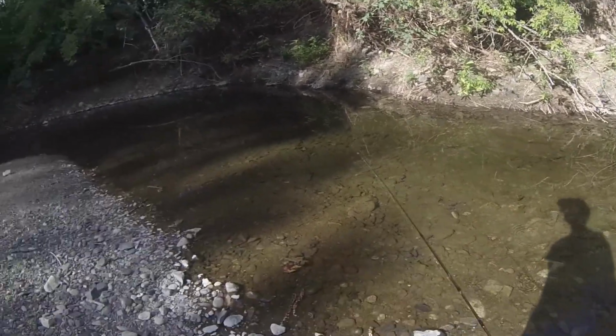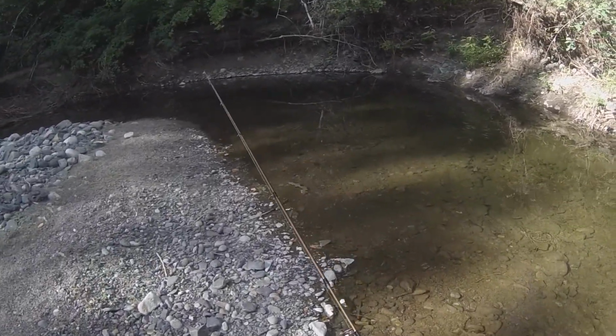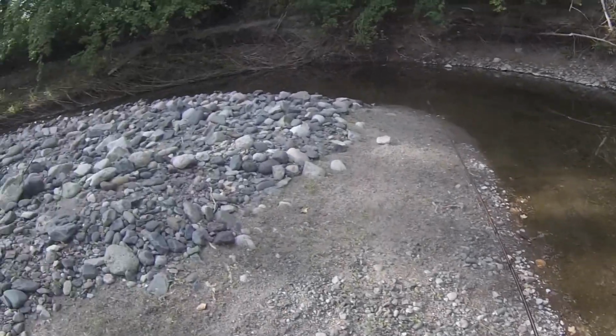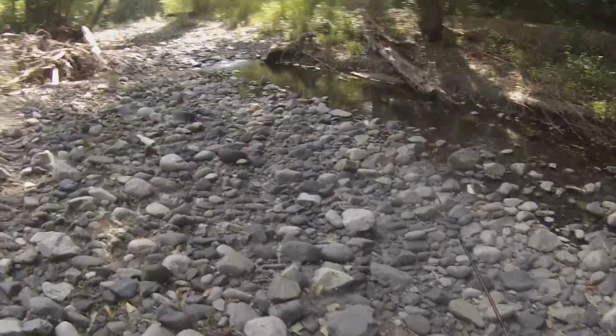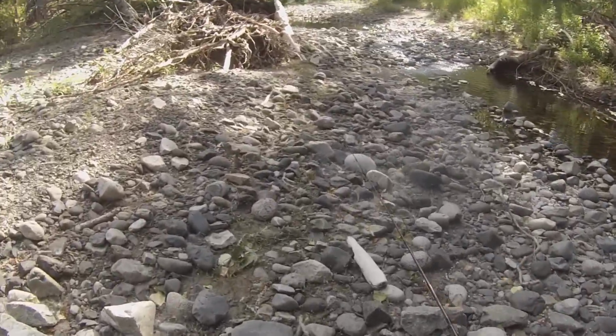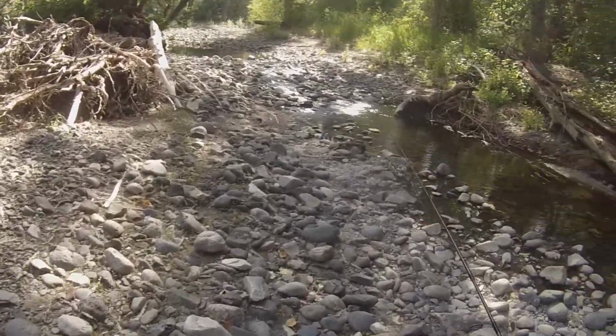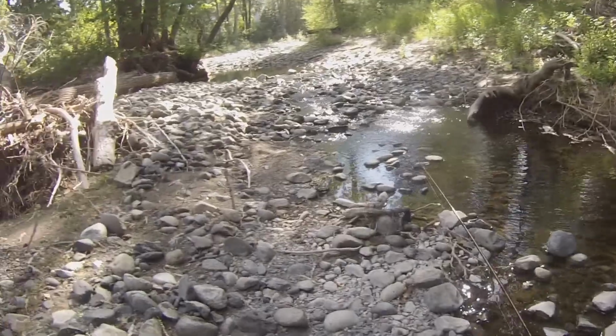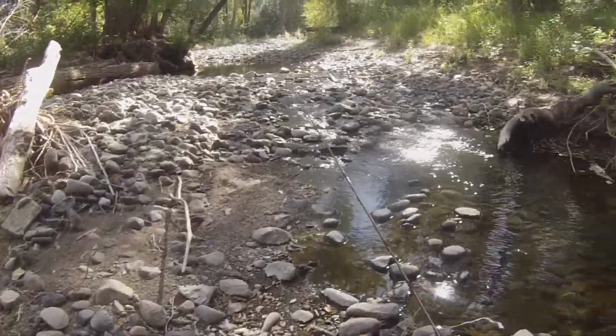Just a bunch of water spiders in this hole. Doesn't seem like there's much else back here. Real pretty creek though, guys. Such a nice walk in here. Only thing making it hard is all these loose rocks. It's a bit difficult to walk on. But just from an aesthetic standpoint, just from how it looks, it's a very, very beautiful walk up here.